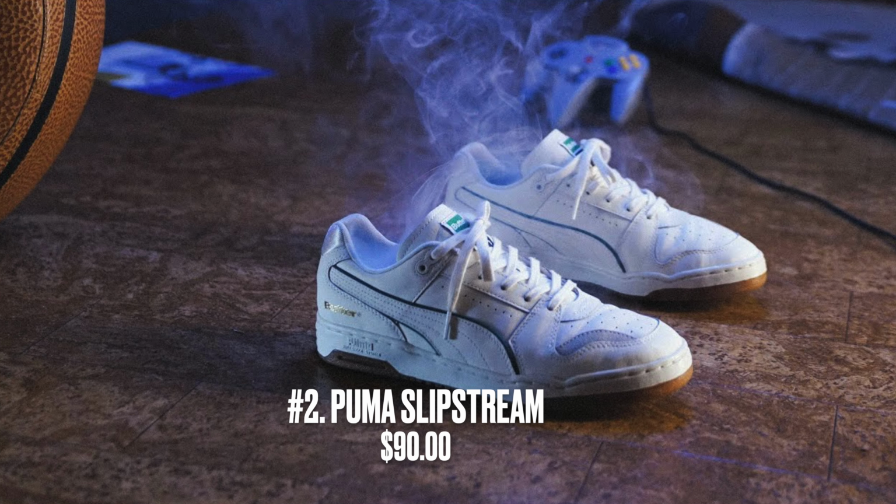It's one of those sneakers that you pull out once in a blue moon to really just spark things up. And we are getting closer to the number 1 spot. Coming in at number 2 is another pair of Puma sneakers that I did a full detailed length review on them. So if you guys do want to check that out, click that link up top. At number 2, we have the Puma SlipStream.